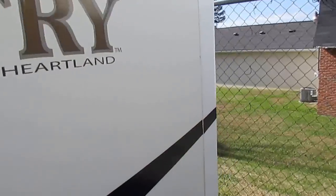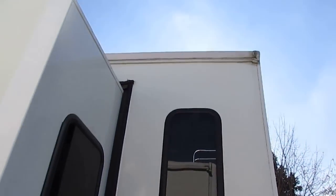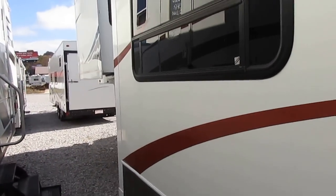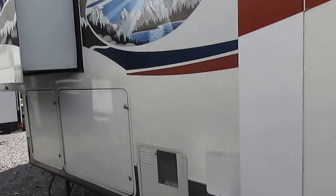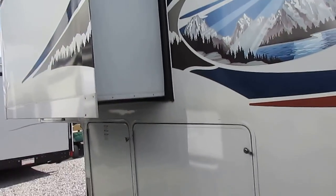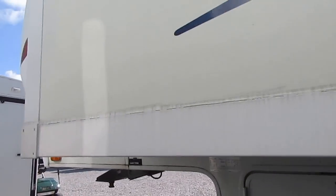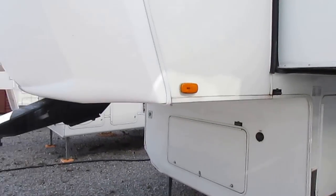This particular unit's a rear lounge, got all the windows in the back, 50 amp service. And I like the fact it's only 33 feet long, and that's kind of the smaller side for a triple slide fifth wheel. The weight is only 10,600 pounds, so even though it's as insulated as well as it is, it's still something that you can tow with most 250 diesel pickup trucks. Got the cap on the front, a full basement storage.